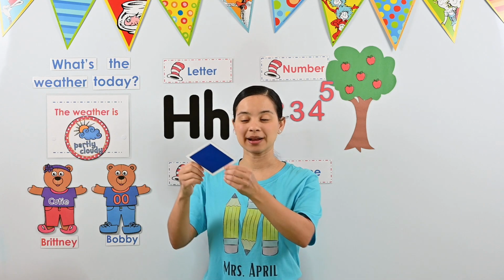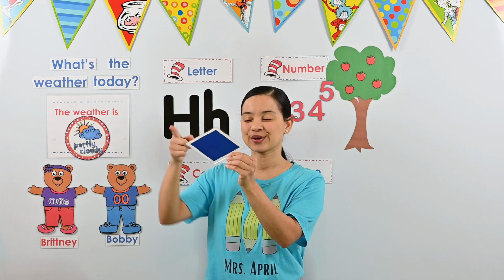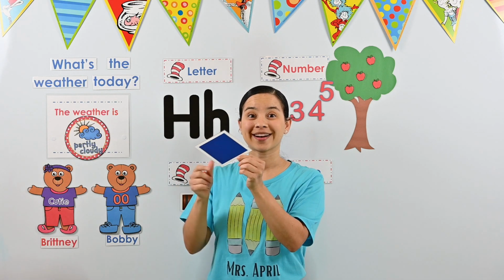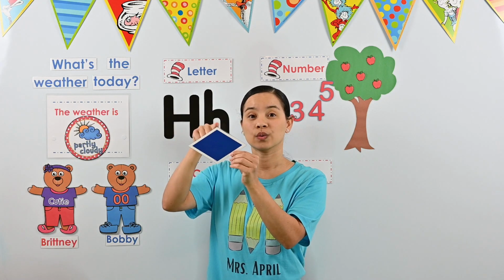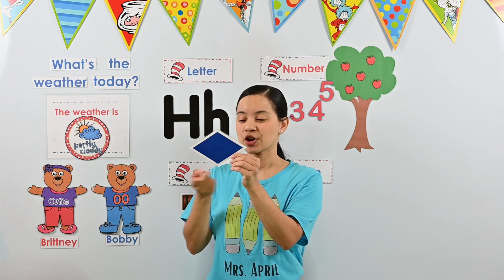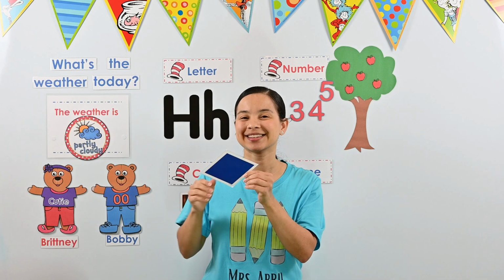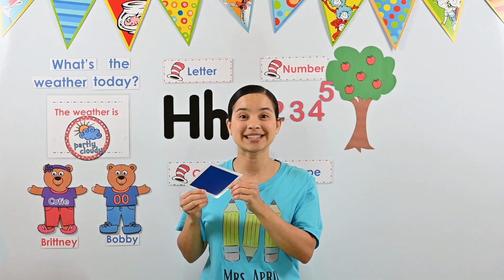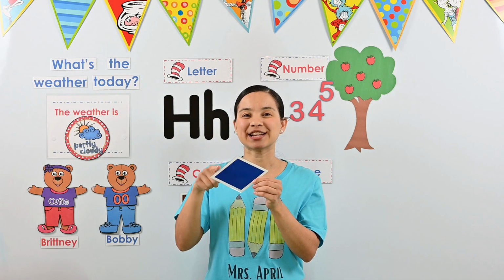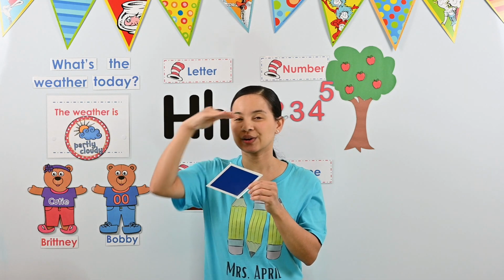Let's count them. Ready? We'll start with the sides. 1, 2, 3, 4. It has 4 sides. Now let's count the corners. 1, 2, 3, 4. It has 4 corners. All the sides on a rhombus are the same size. A rhombus is different from a square though, because the sides are at a diagonal. They're not perfectly vertical and horizontal.